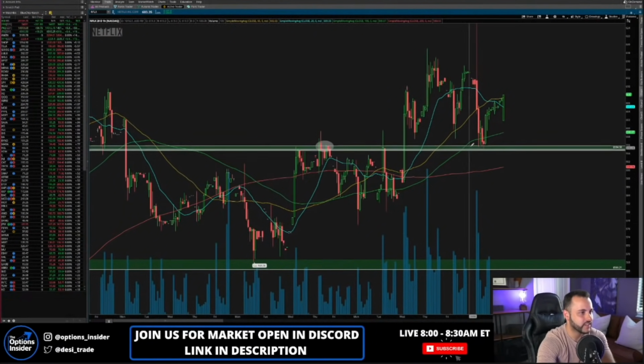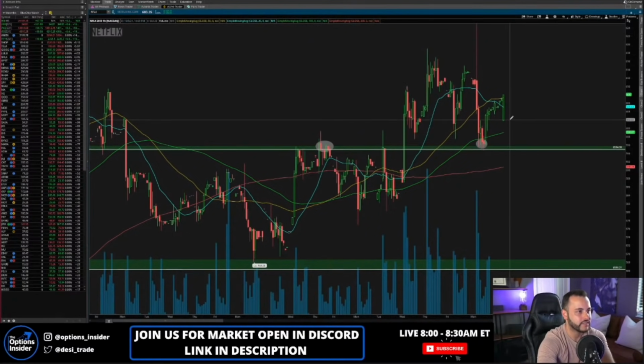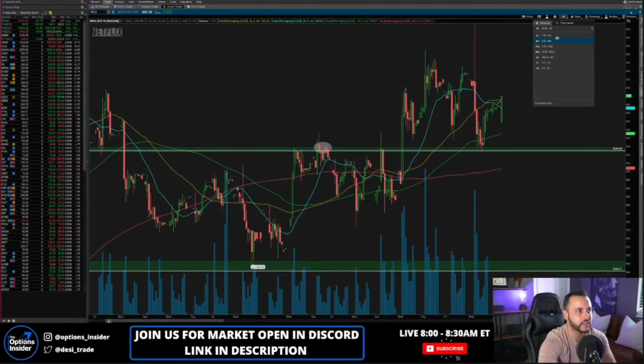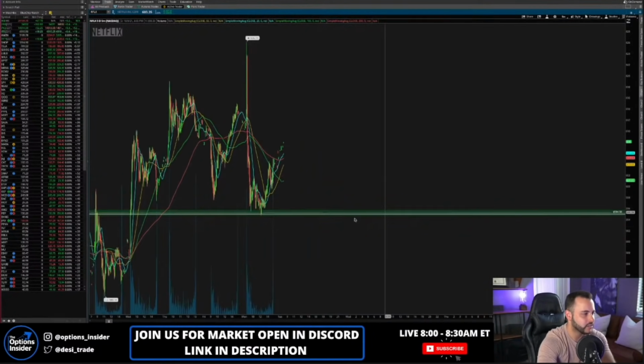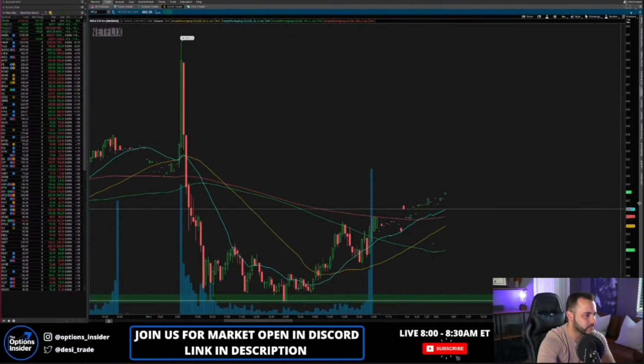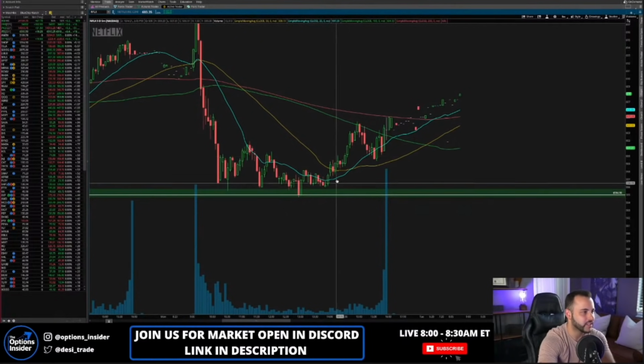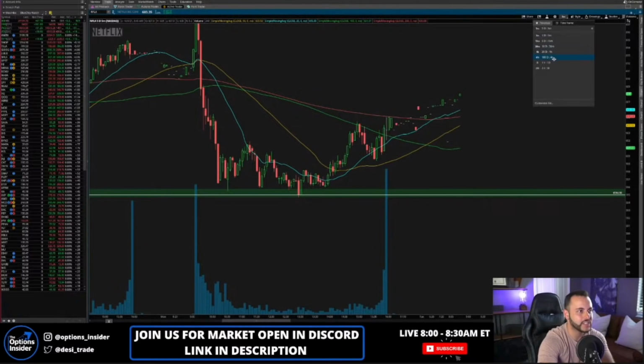This 595 level, look at the hold here at 595 yesterday. So you have a previous high, you have it pull back, and look at where it held yesterday. Let me go to the 5-minute chart. You guys will see, look at the base that NFLX built yesterday at 595. This is very strong in my opinion. So I would watch NFLX again today, guys. I would definitely watch NFLX again.